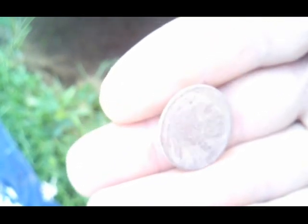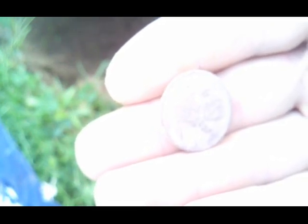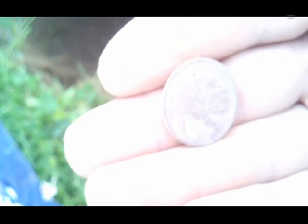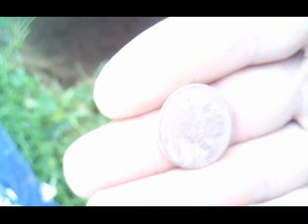You know, there was one or two times that it showed up as a 53. That's normally what nickels come up as. But the strange thing was it was going into the 80s a couple times too. So, I mean, these numbers really mean nothing on the VDI. Just dig it. That's awesome.